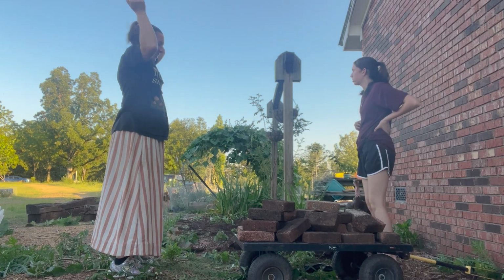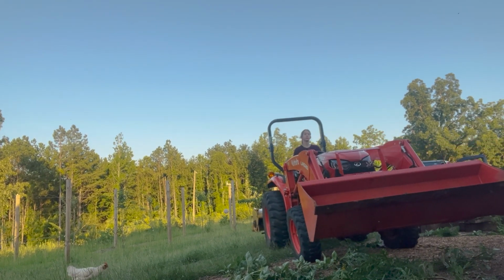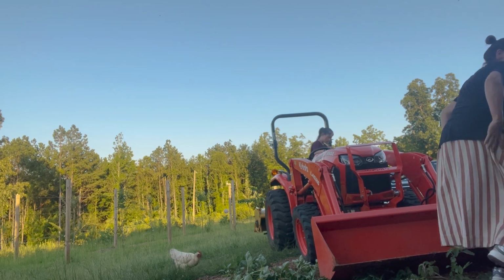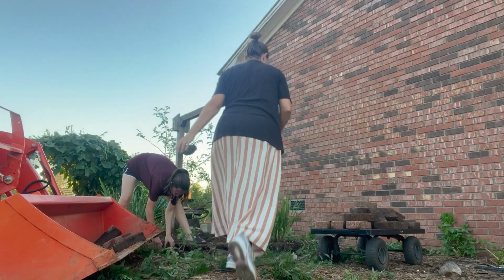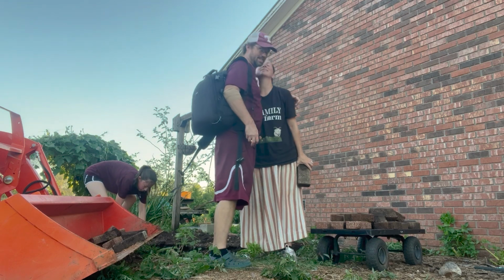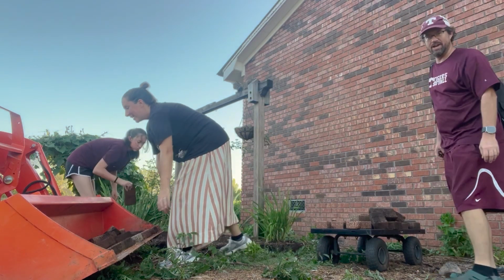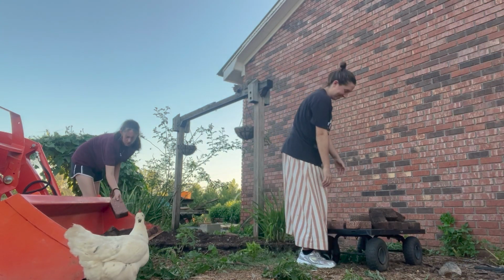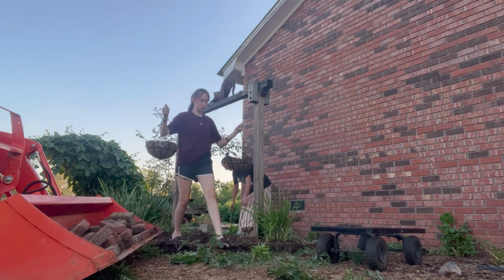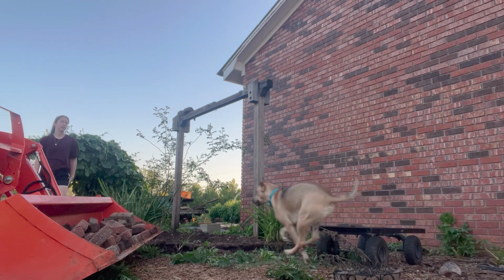Maybe I should bring the tractor. Yeah. Alright, I should bring the tractor. What you doing, baby? Changing the garden area. Changing the garden, huh? Our audience here is watching us. It's going to be awesome.